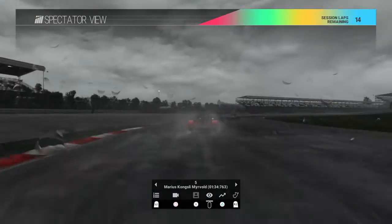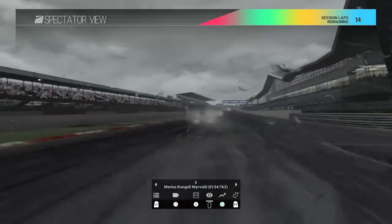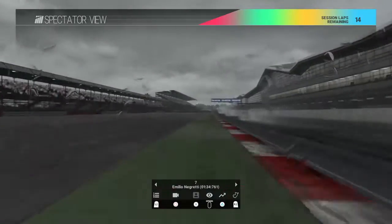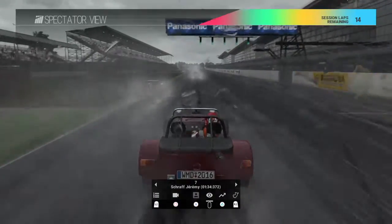Marius is trying to get past Bastian here. On board of Marius we go. Try and see if he can get past Bastian, but Bastian has now pulled a gap out here. So there's another car. It's Emil has got back past Schraff here. He has.